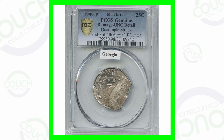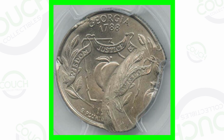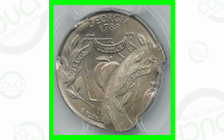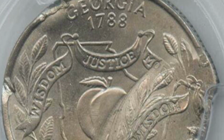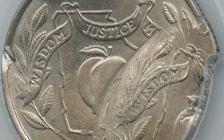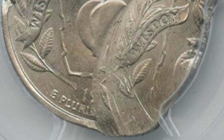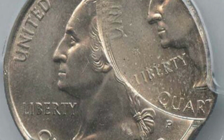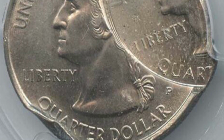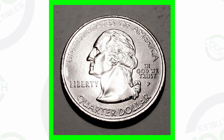First off, these coins did sell on eBay. So this first one is a pretty extreme type of error. You can see that this is something you would definitely notice if you come across it in a coin roll or in pocket change. Definitely a pretty self-explanatory type of error. It's quadruple struck. Like I said, pretty simple type of error. This state quarter sold for over $300.